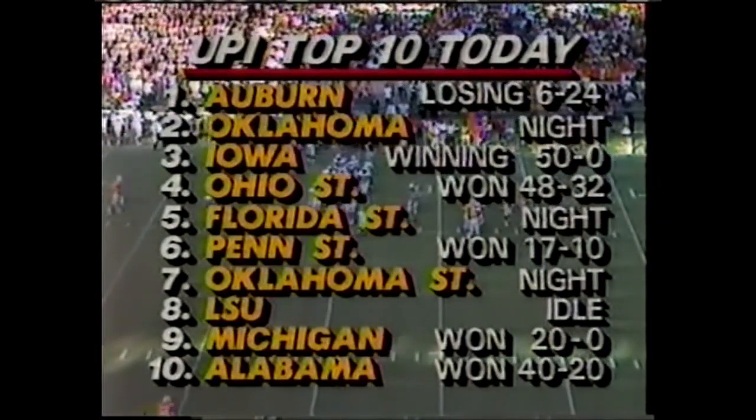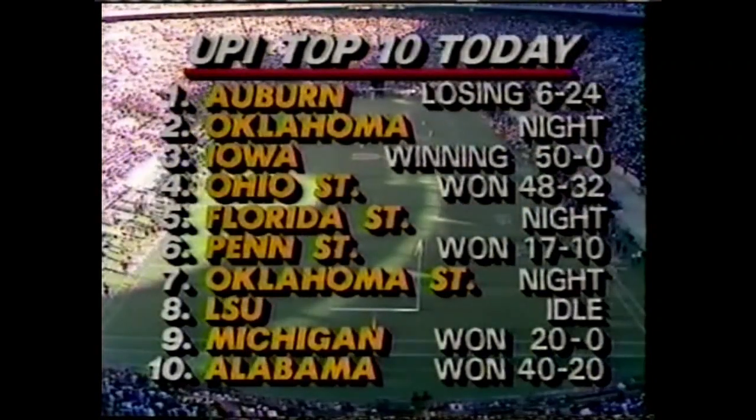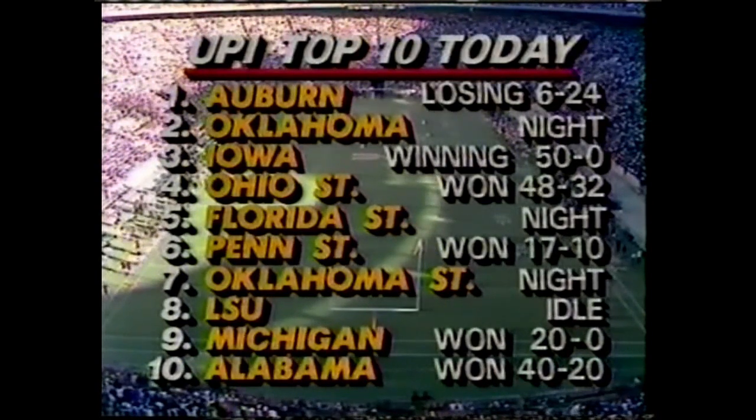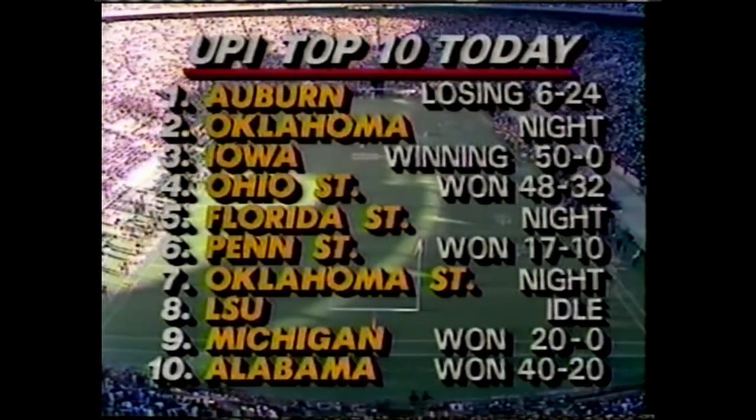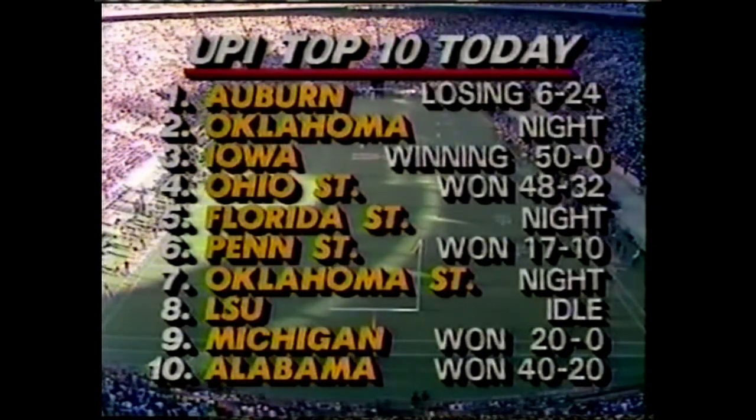This is what has happened to the top 10 today. Auburn is losing, as you well know now. Oklahoma plays at Minnesota tonight. Iowa winning big. Ohio State won big. Florida State night game. Penn State won by 7. Oklahoma State night game. LSU is idle. Michigan shut out. And Alabama won by 20.